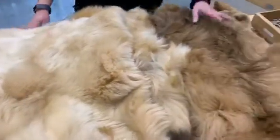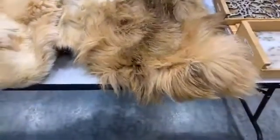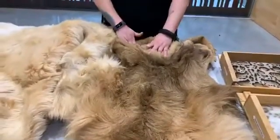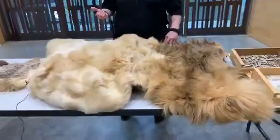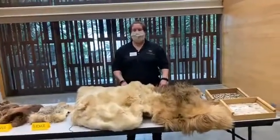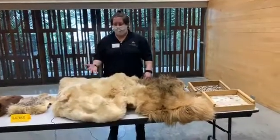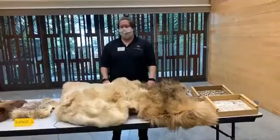And our lion pelt here allows you to see the difference between the mane fur as well as just the normal body fur, and feel that the mane feels a little more coarse and how long it is, and that the body fur is a little softer as well. And so it allows you to touch animals that even our zookeepers rarely get to touch. When you're dealing with dangerous animals like a polar bear or a lion, you almost never get an opportunity to touch them unless they're under a veterinary procedure and they are anesthetized. And so it's a really great learning opportunity to be able to touch those things.